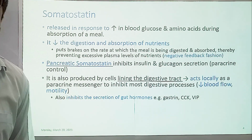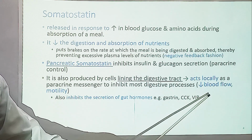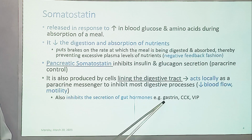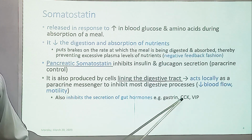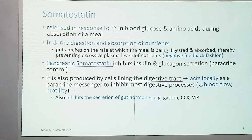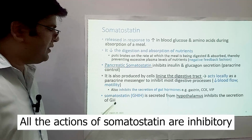Somatostatin hormone also acts on the mucosa and the wall of the GIT, where it decreases the blood flow of the intestine and also decreases the motility. Moreover, it also decreases other hormone secretions from the stomach and intestines. For example, it decreases gastrin secretion from the stomach, and cholecystokinin and vasoactive intestinal polypeptide secretion from the small intestine. Somatostatin hormone is also produced from the hypothalamus, and this is also called growth hormone inhibitory hormone, as it decreases secretion of growth hormone from the anterior pituitary.